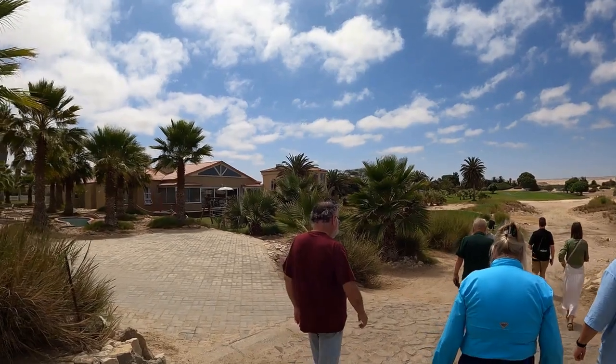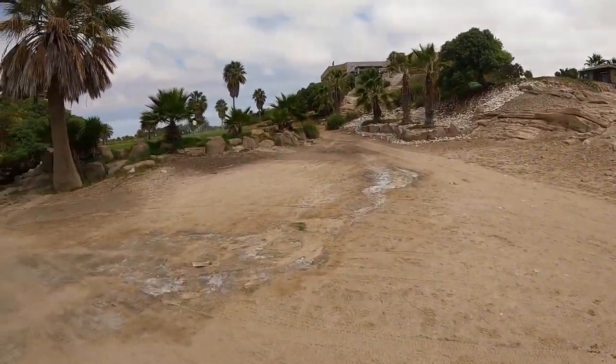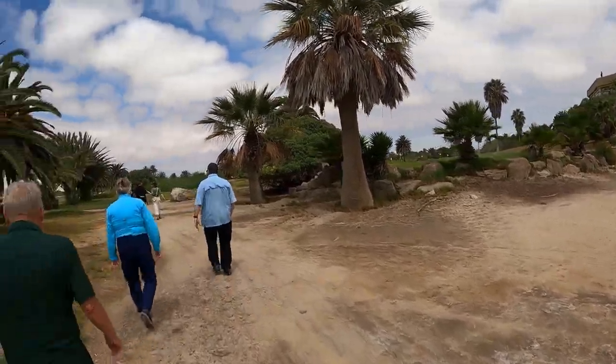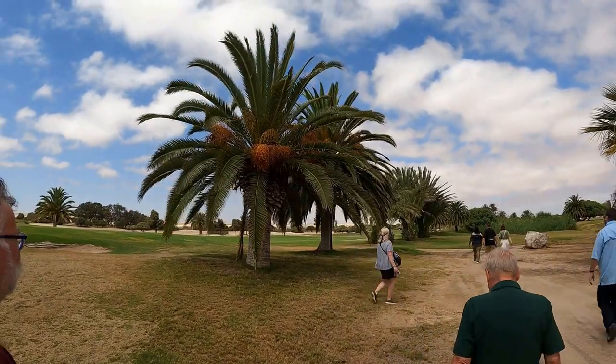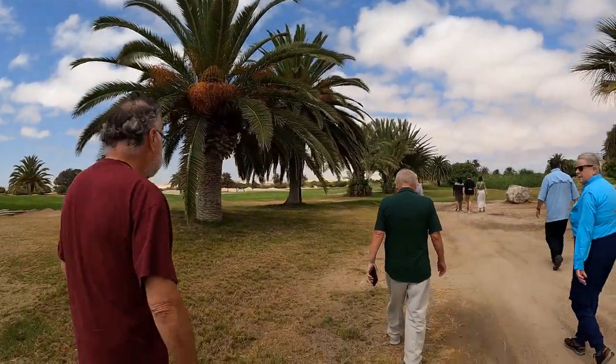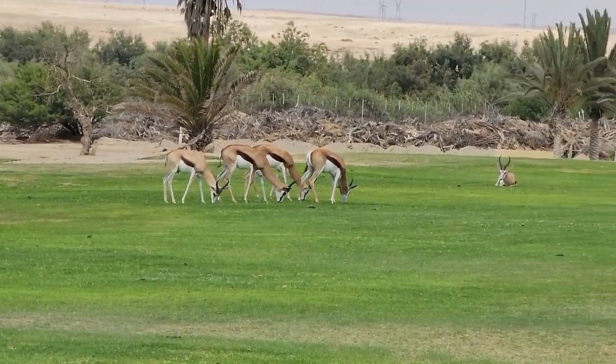Namibia is home to an array of wildlife, from ostriches and zebras roaming the gravel plains to penguins and seals chilling in the Atlantic currents. Namibia also boasts the largest free-roaming population of black rhino in Africa and the largest cheetah population in the world. Springboks are also widespread throughout Namibia.